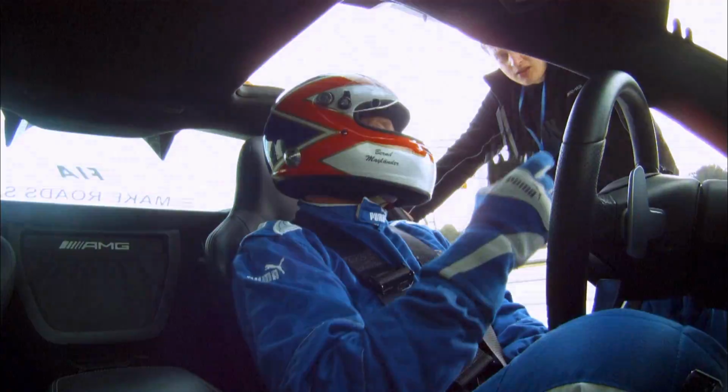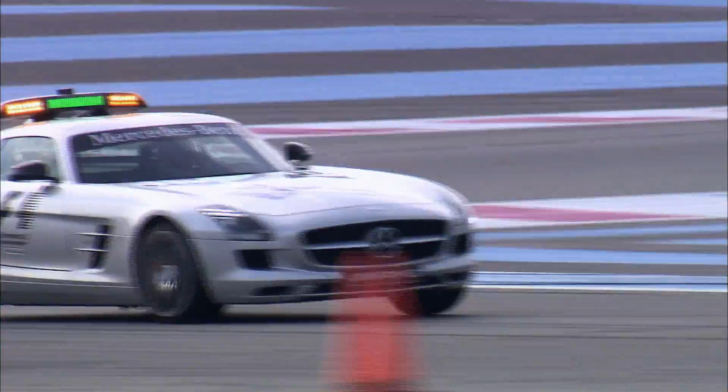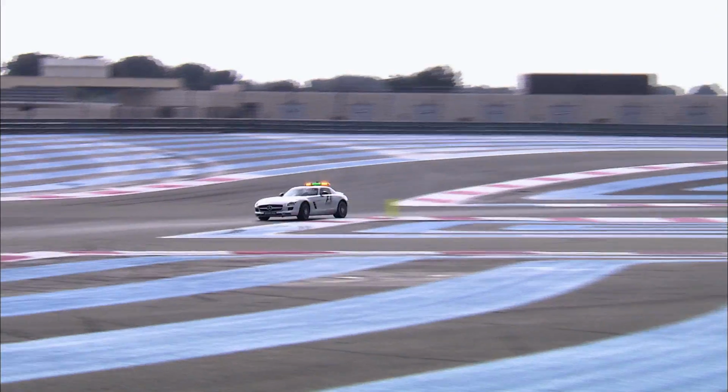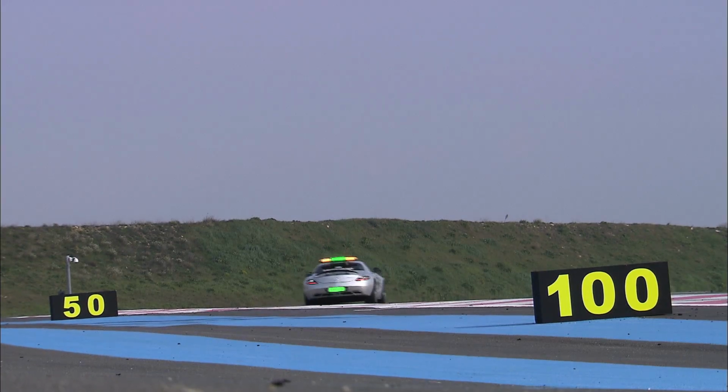Deployment of the safety car can turn a Formula One race totally on its head. Leads evaporate and tactics get suddenly changed. But safety has top priority, and that calls for the best possible equipment. Well, the SLS AMG safety car is a perfect car for me because it's quite easy. It's the quickest safety car I've ever driven. The reason for it is we have a really strong engine.